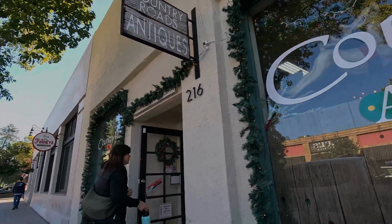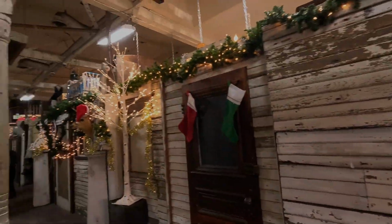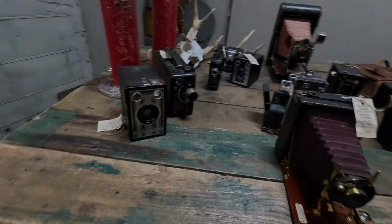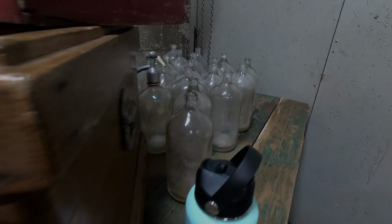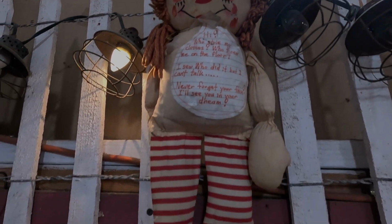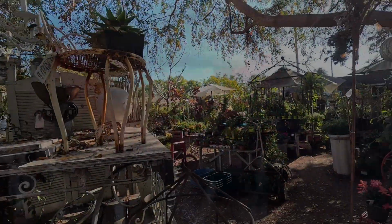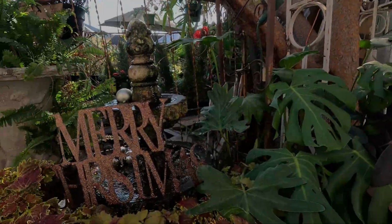Anyway, this is why we are here in Orange Circle. The antique stores, and there are plenty of them around here. Not just stores, but antique malls. And as an artist, this is where I get a lot of my inspiration. Just look at these vintage cameras. And I find these random, bizarre things, just like this Raggedy Ann doll with a message. I forgot to mention, this is Country Road Antique and Garden Store, or mall, something like that.